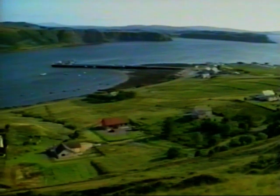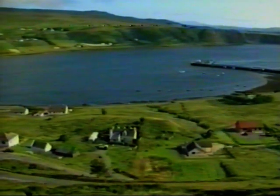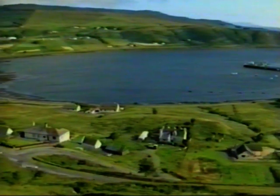Below, we see Uig, which is an important link in the Hebridean ferry services to Tarbert in Harris and Lochmaddy in North Uist.